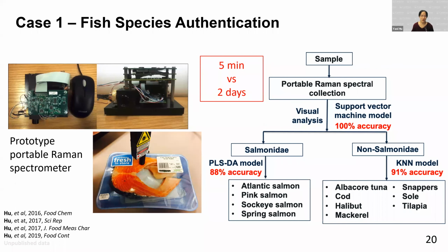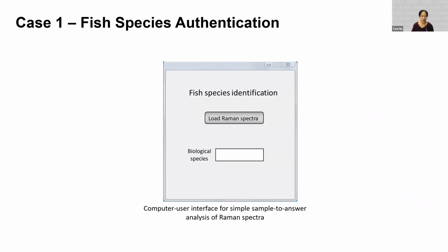So you can see that for this analytical pipeline, we need some mathematical model or some computer coding skills in it. It's not very user-friendly for the industry. So currently we're working on developing this computer user interface for an even simpler sample-to-answer analysis of fish species using Raman spectra.